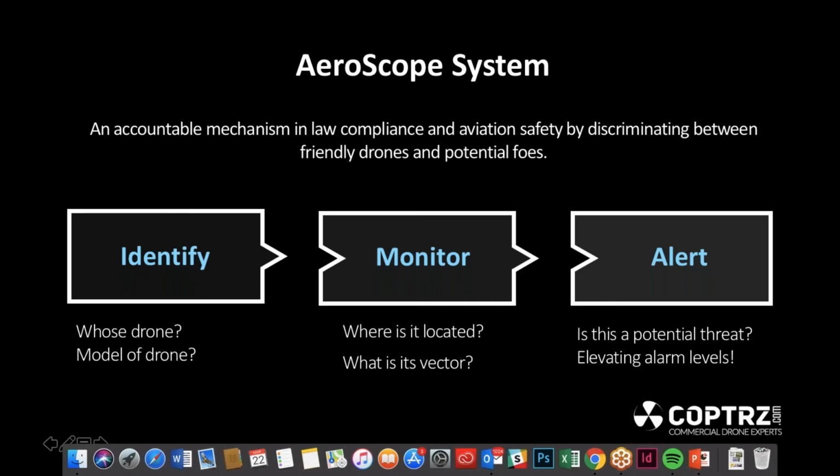Well, it identifies which model of DJI drone it is, and if there's a registration scheme, which appears to be coming in the UK and has been in place in the US, it'll actually give the serial number of that drone. As far as the monitoring side, it will give the actual GPS coordinates taken from the drone's flight information, its vector, its course and speed, and also, very importantly, its altitude, based on the upcoming UK laws, where they want to double check that drones are flying below the 400 feet ceiling.